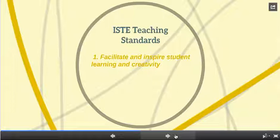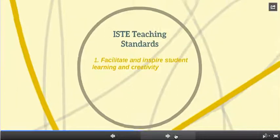I could go on and describe more of that, and I'll stick to this one bullet point: promote, support, and model creative and innovative thinking and inventiveness. Everything about how these assignments are designed and the projects that they put together is modeling innovative thinking and inventiveness.